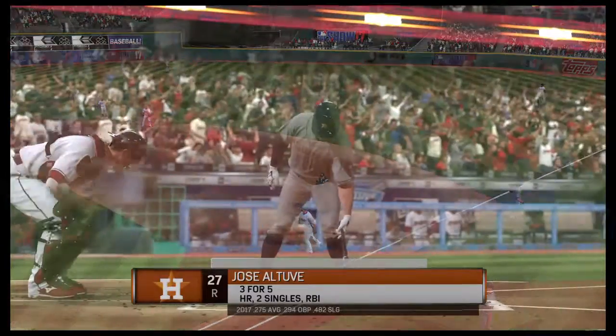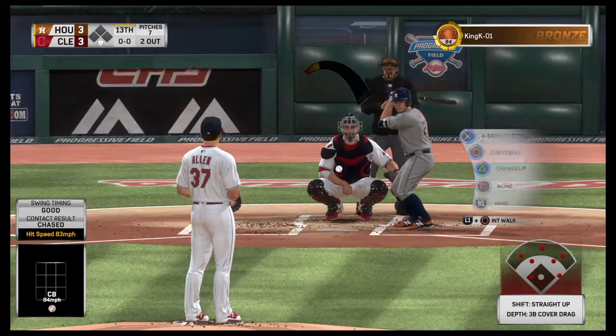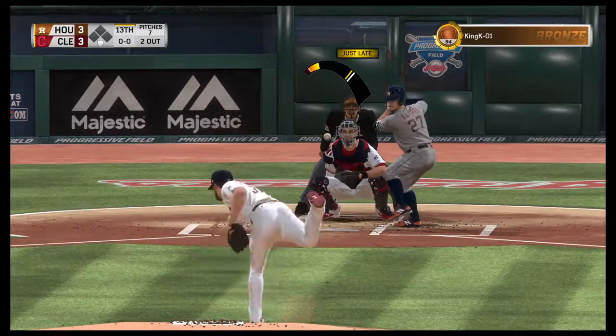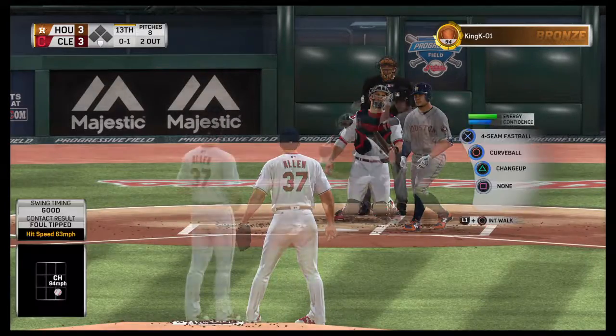2 away now. Striding in, Jose Altuve. It's been a nice game for him. 3 hits, including a homer to this point. And the first pitch is chopped foul.